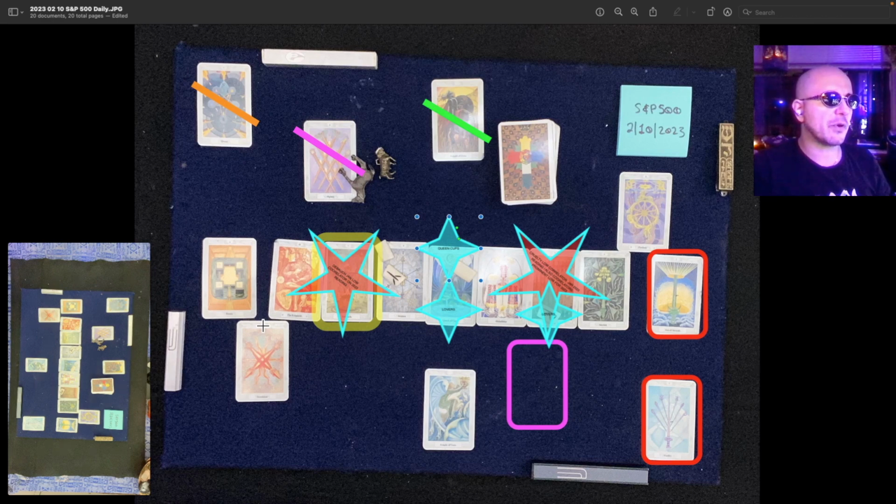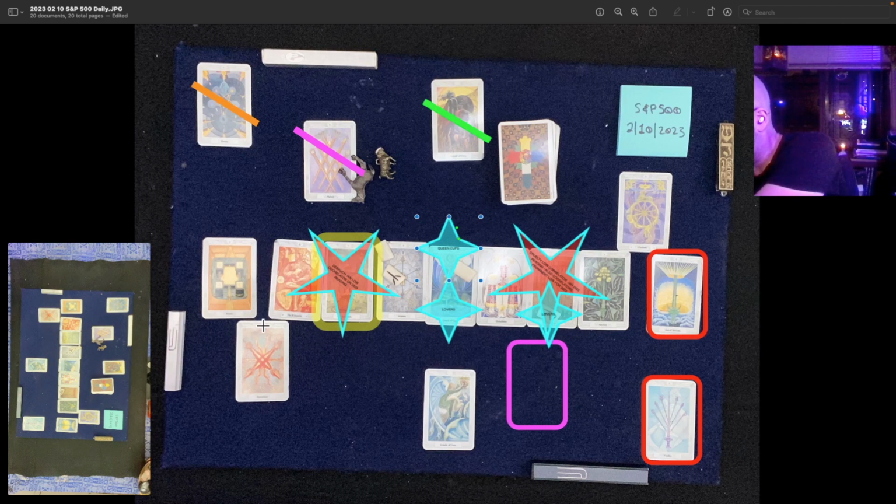And then there's three pokes through a resistance level in the last hour, followed by a sharp drop off of the third poke. A notable reversal around the close that will stand out on a one-day chart, at least. Notable reversal.